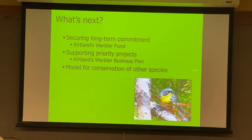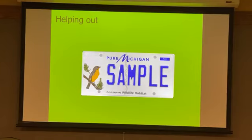And the Kirtland's Warbler has been kind of a model for conservation of other species because of the intensity of the effort and the detail that's gone into the protection of the Kirtland's Warbler and the number of people who have been involved. Okay, so this is one way you can help.